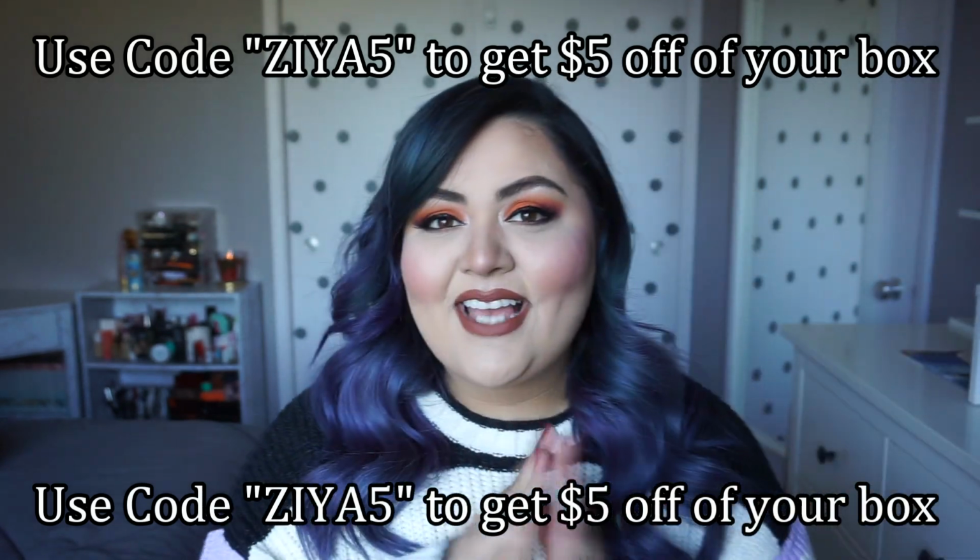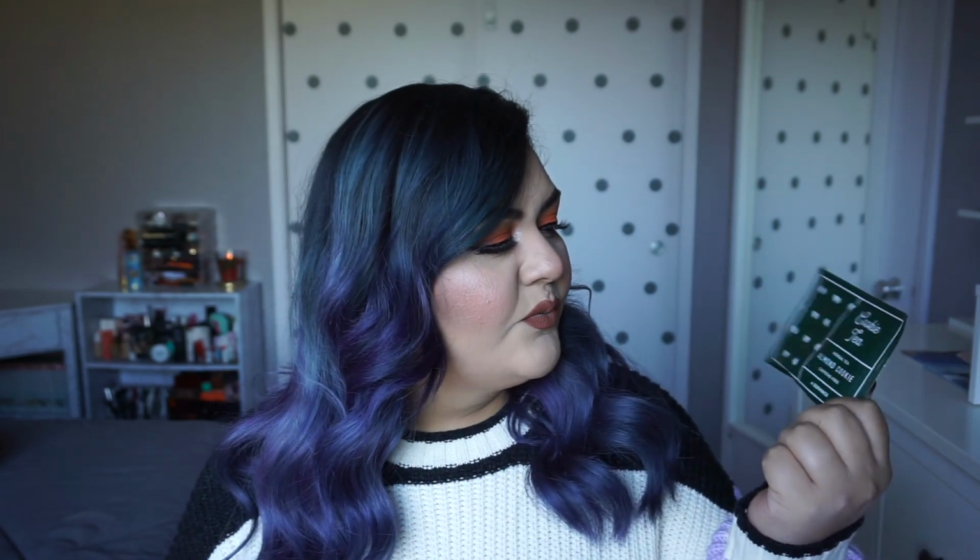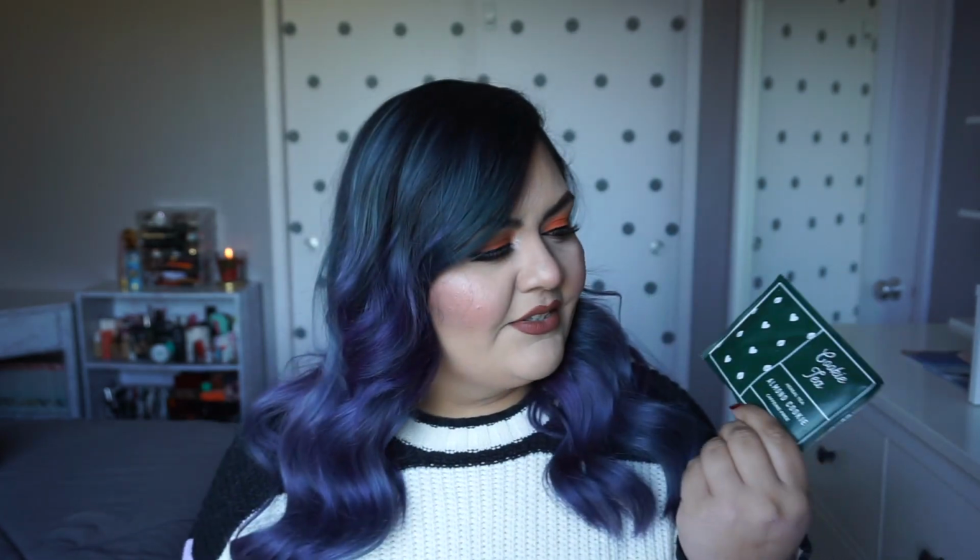Moving on to what's actually in the box. I'm so excited. The first thing here is called Cookie Tea. I believe I had another one of these in another box, but it was a different flavor. This one is Almond Cookie. So I'm really excited about how this is going to taste.